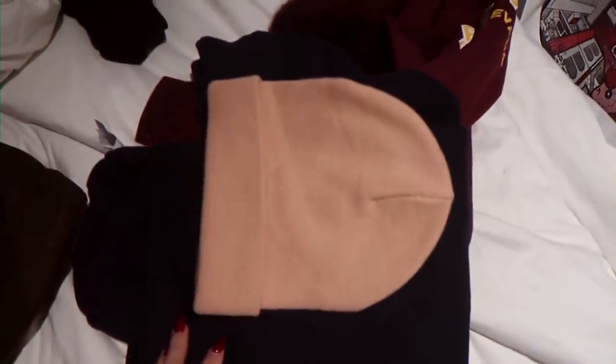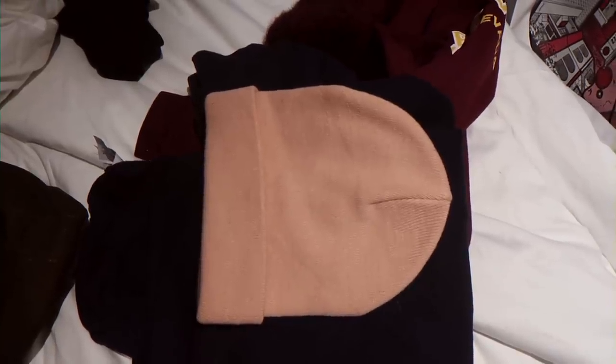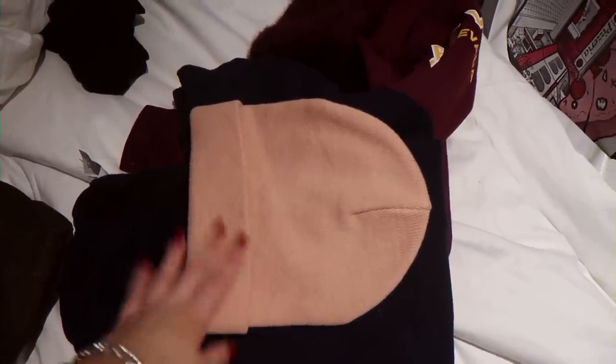I'm also taking out a couple of hat and jumper combos. So I've got this one, which is a maroon one with Las Vegas on the front, and then I've just got a plain blue one with a little pink hat. So I'm going to take those out just so I can do a quick little outfit change and take a couple of pictures in these.